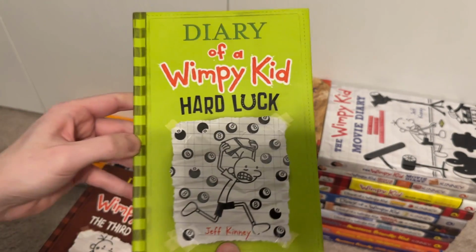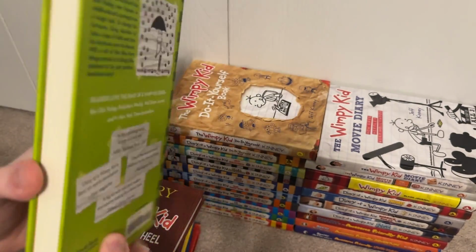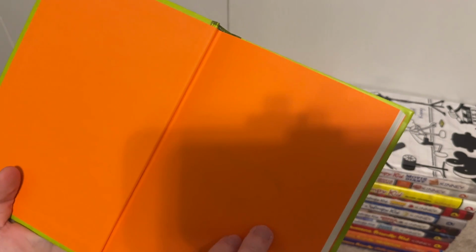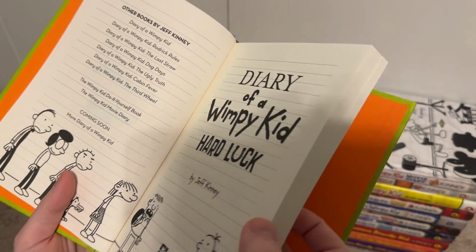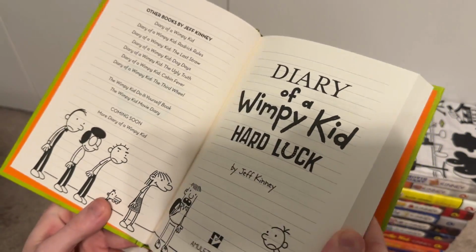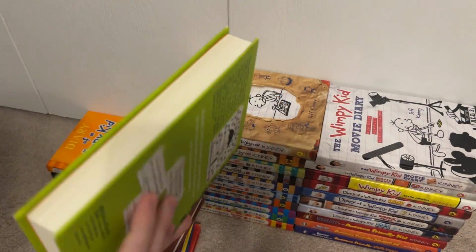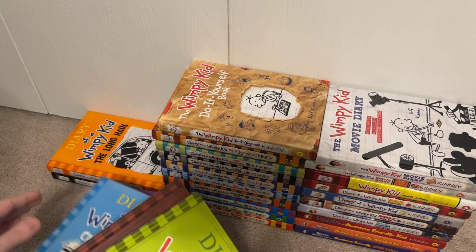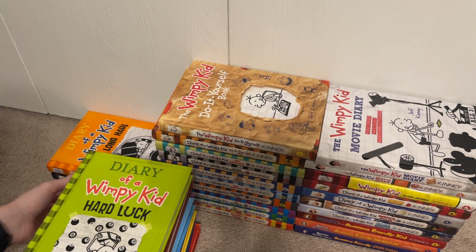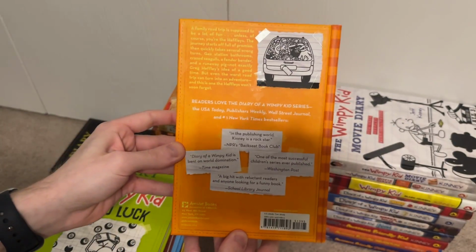Next up is book 8, The Hard Luck, released in 2013. So it seems like starting with Ugly Truth, every book was released in October, November, or December of the end of every year. So, oops, sorry, I meant to go through that. There we go. So with Ugly Truth being 2010, Cabin Fever being 2011, 2012, 2013, and so on. Next up is book 9, The Long Haul, released in 2014.